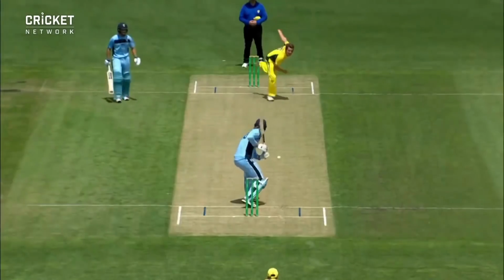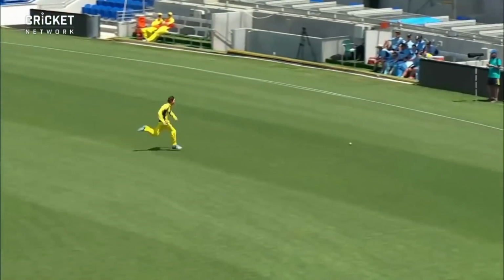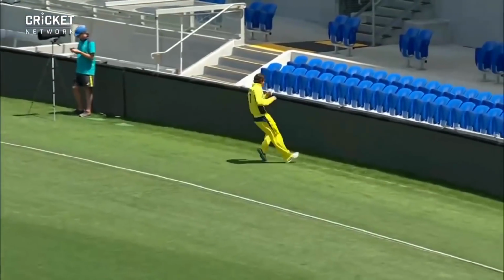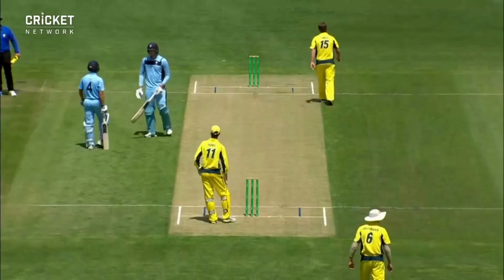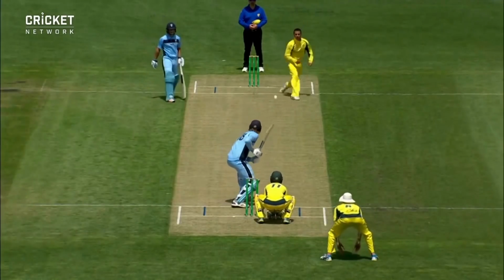Fielding close. Nicely timed from Edwards, straight through the gap, and that'll roll for 4. And that's the stroke play we want to see from Edwards today. He's a really interesting cricketer. I hope we can see a bit more of it.